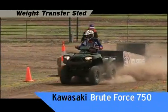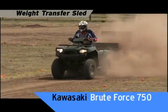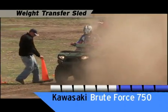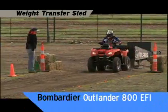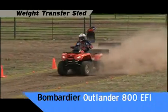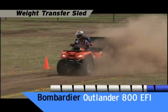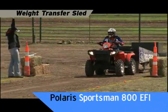The Brute Force engine hesitates at the line. Then the wimpy two-star tires skid back and forth, trying to go straight. With a pull of 75 feet, the Brute Force doesn't seem to have a lot of brute force. The Outlander rolls away from the start line in three-wheel drive as the all-wheel drive system builds up pressure before engaging both front tires. The Outlander does better, 87 feet, but still not up to the Sportsman level.